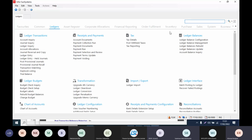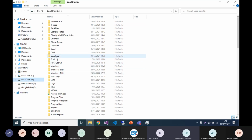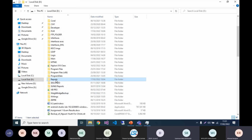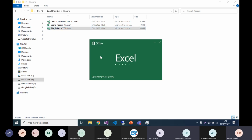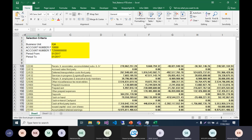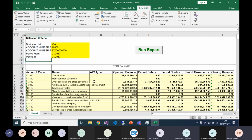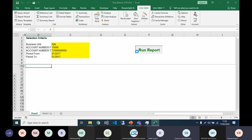So let me now show you, just to appreciate the reporting in Excel and in web for SunSystems. So I've just designed a simple report in Excel, a simple trial balance, which we will extract a report from Excel. So here I log in. This is Infor Q&A. It's integrated in Excel. So here I have my simple trial balance designed in Infor Q&A in Excel. So I've simplified it such that I just run it by click of a button. So if I click this button, the report will be extracted.